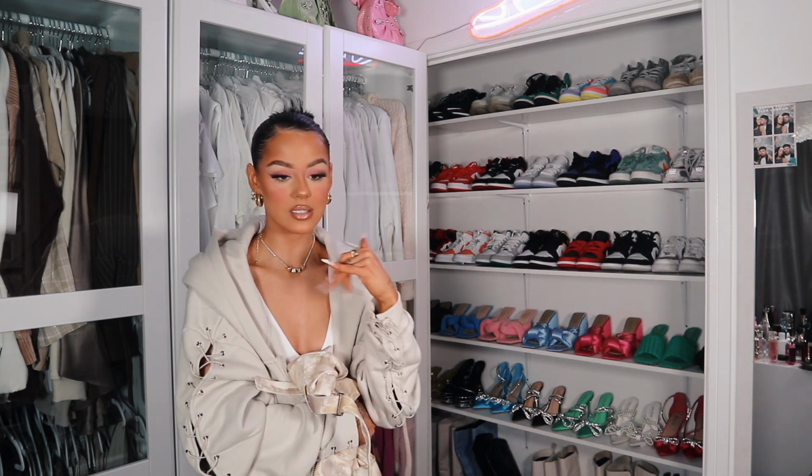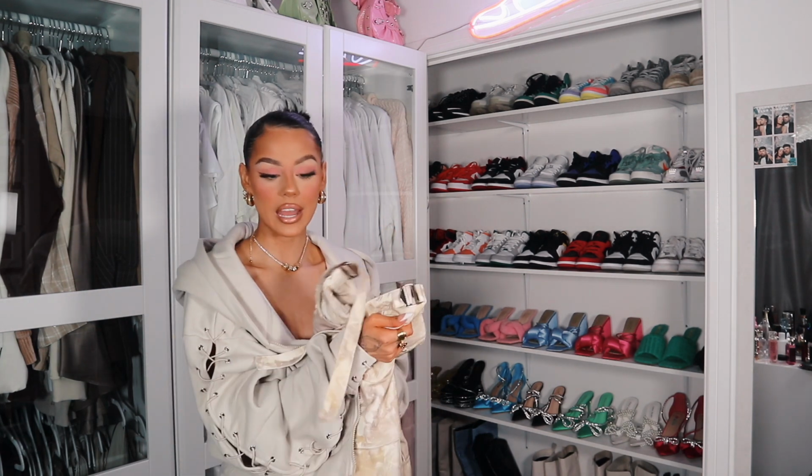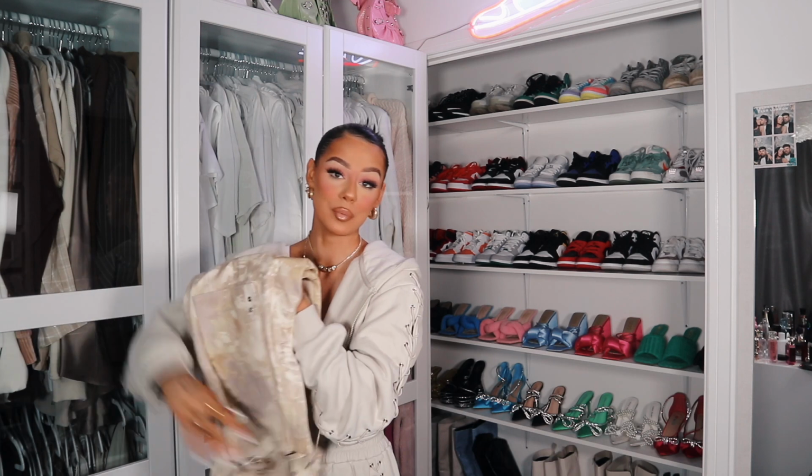Such a unique color combo as well. I feel like it looks good with the greens, whites with creams, this sort of shade. You can monochrome it up with all the nudes. Like, it's completely up to you. I'm actually kind of upset that I haven't had these sooner because they're my favorite cargo pant, to be honest.